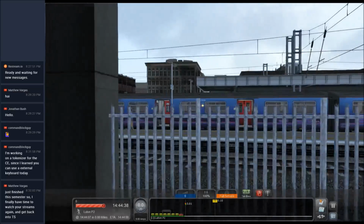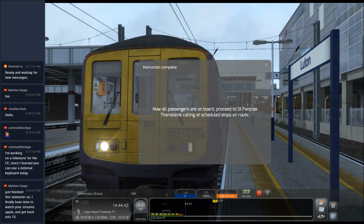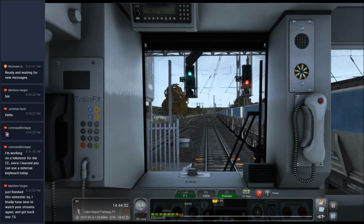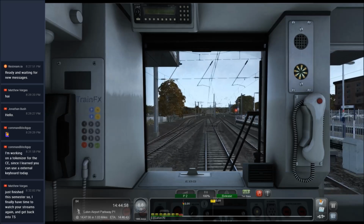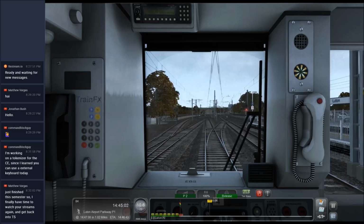And I see that it's nearly time for us to depart, so in the interest of as high a score as possible, let's get going. Oops. Aha, we have independent brakes. Get off our brakes. Notch 1. Hello, freight train. Notch 2. I have not spent much time operating the Class 319, so we'll see how this goes. This will be an adventure for everyone.